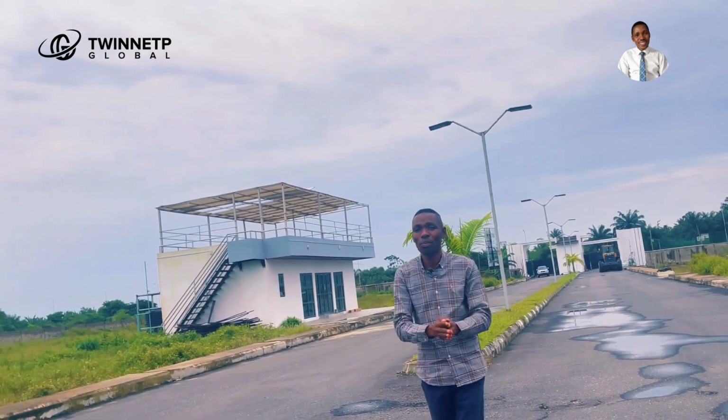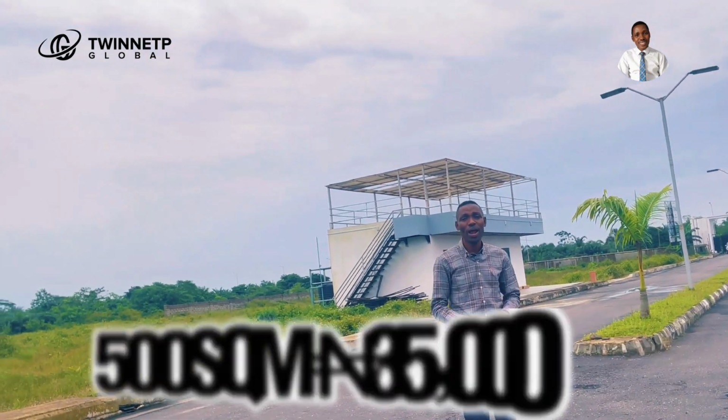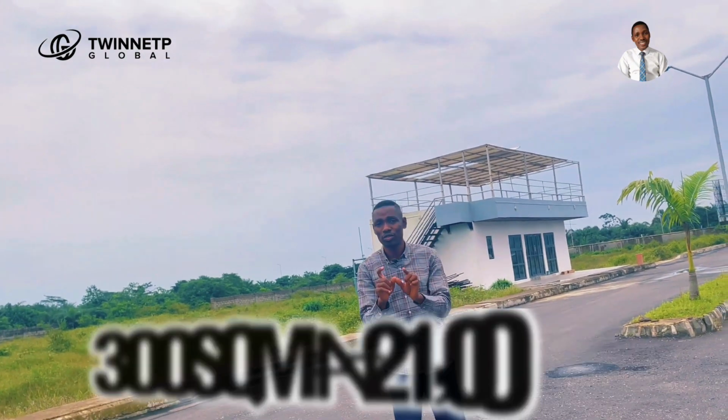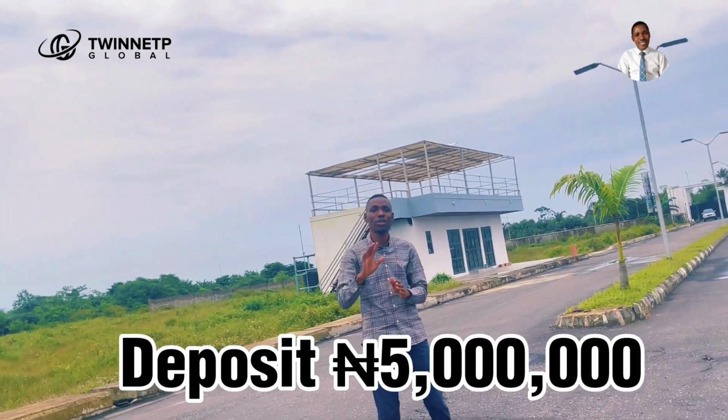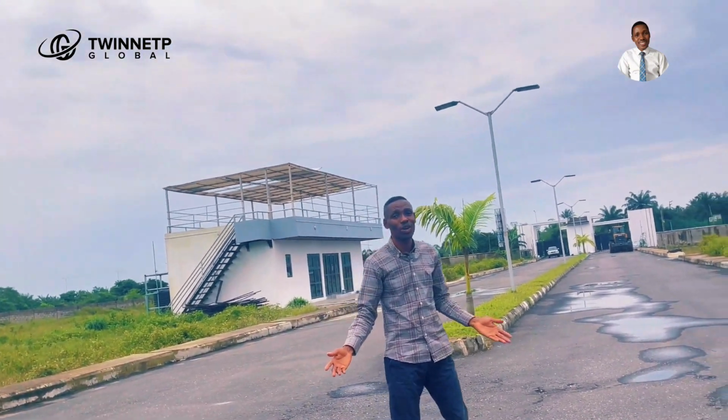But first, let's talk about the pricing. The 500 square meter at the moment is going for 35 million naira. The 300 square meter is going for 21 million naira. Remember, it's all inclusive. All you need is an initial deposit of 5 million naira and spread your balance up to 12 good months. You might ask, why should I invest in this very estate?